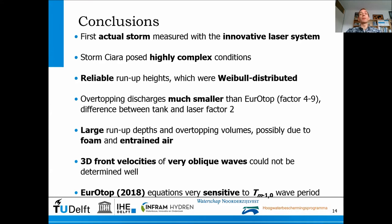Concluding, I presented the results of the first actual storm that was measured with the innovative laser scanner system that measures wave run-up and overtopping. This first storm, Ciara, posed highly complex conditions with offshore wind and very oblique wave attack. The wave run-up heights could be measured reliably with the system, and this oblique shallow water wave run-up was widely distributed. The calculated wave overtopping discharges were smaller than expected according to Eurotop.